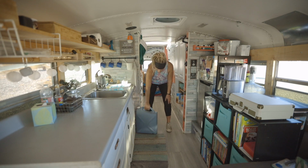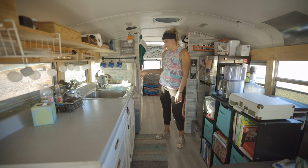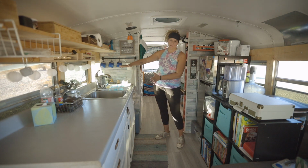We have a very simple water system. We use these Aquatainers and they sit right under here. We have 4 or 5 of them. We keep them filled most of the time, and then we just put them under there. The water pump is here. This is our only water in the bus, so we wash our hands, brush our teeth, wash our face, everything here.